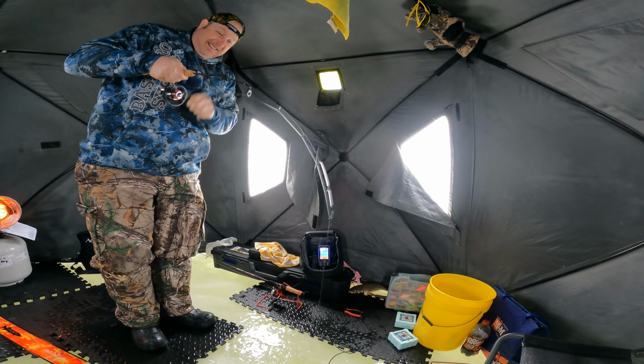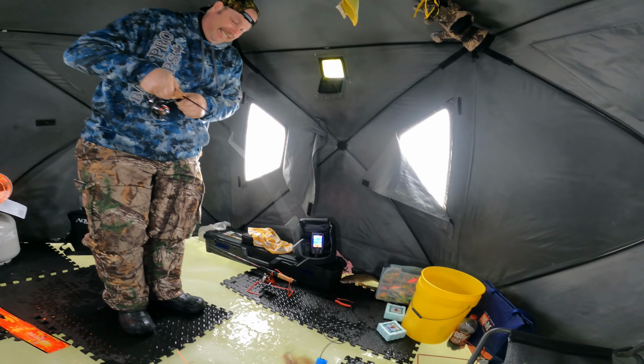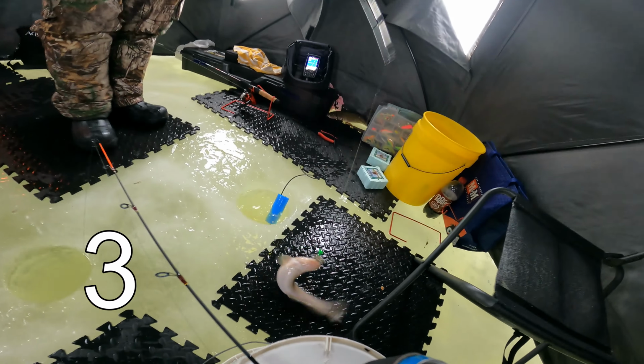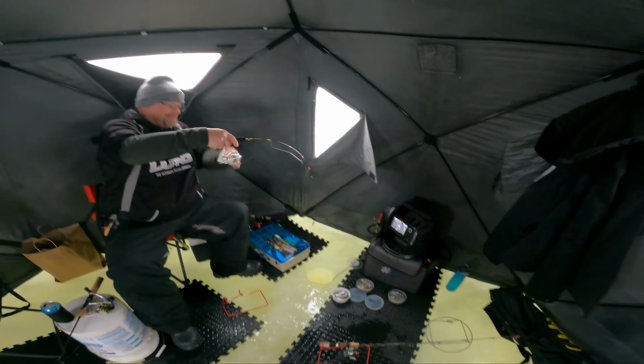Look at that form. Got the hook set. It's not big. Oh, little baby burbs. Oh, I got it like that. Where did he come from? I don't know. It's just sitting on the bottom there. It's my transducer. Oh, there we go. That's a nice pick. Holy, I just put my rod down and he just reels up another burbot.